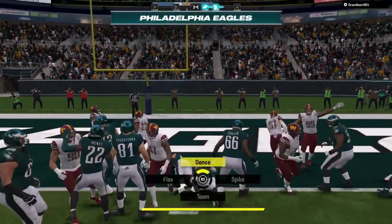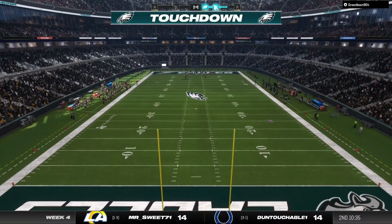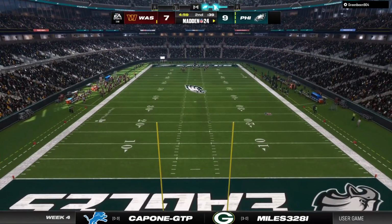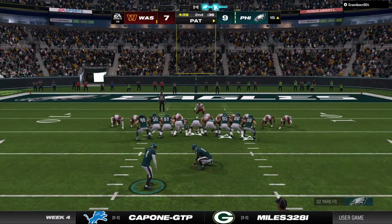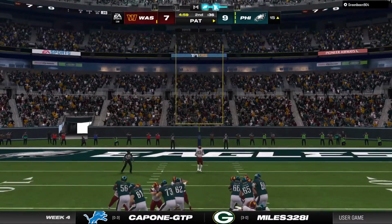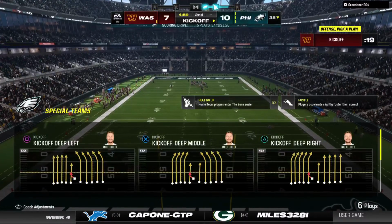Oh, the sneak, it's Hurts. And he's in. Touchdown, Eagles. The sneak successful from a yard out. And the Eagles have retaken the lead. Elliott good on the extra point. And the lead is now 10-7.